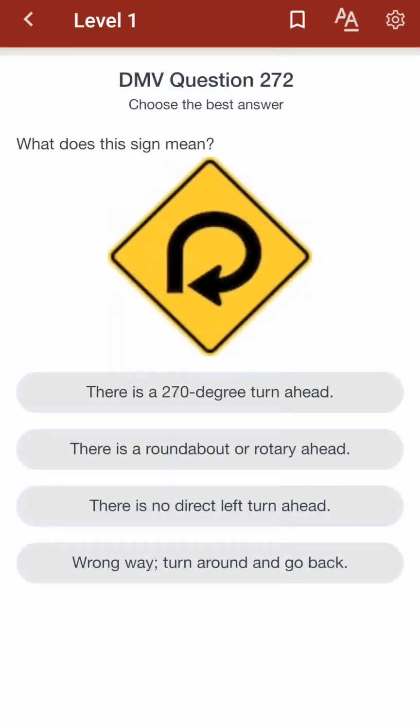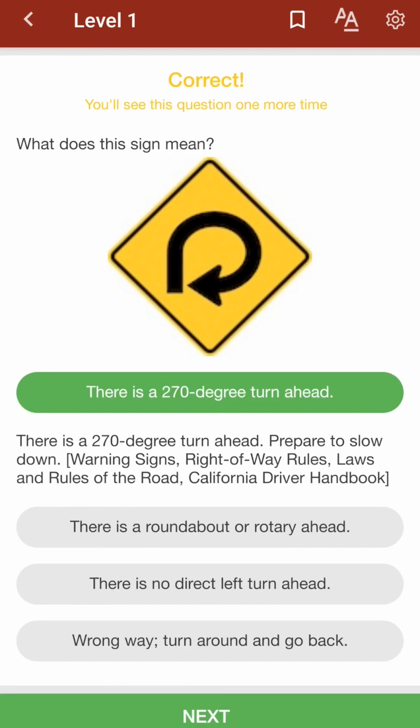Question 272. What does this sign mean? Answers. A. There is a 270-degree turn ahead. B. There is a roundabout or rotary ahead. C. There is no direct left turn ahead. D. Wrong way, turn around and go back. The correct answer is A.